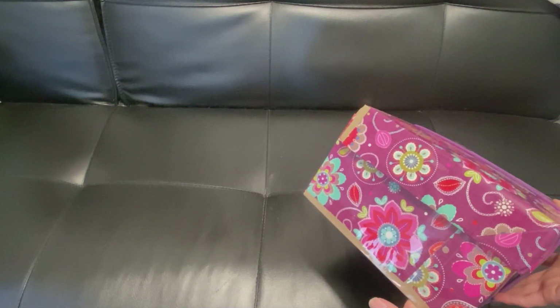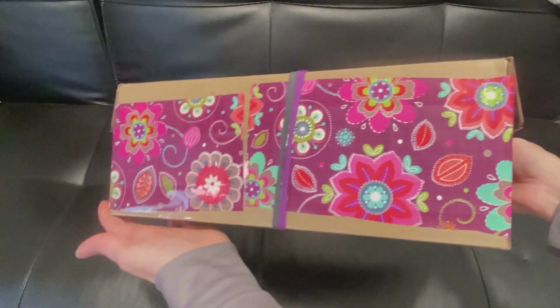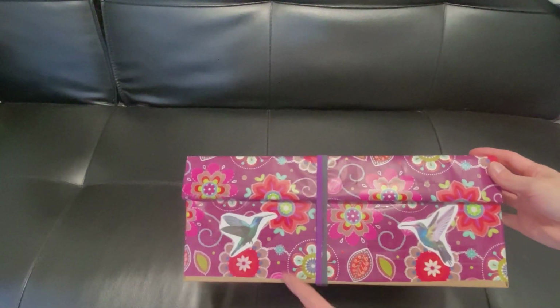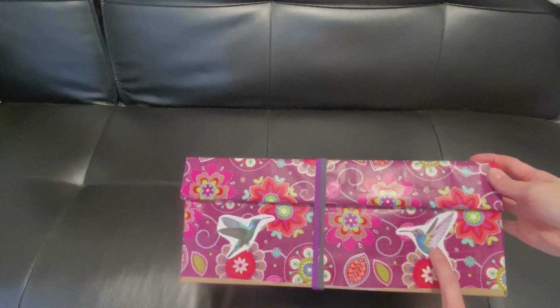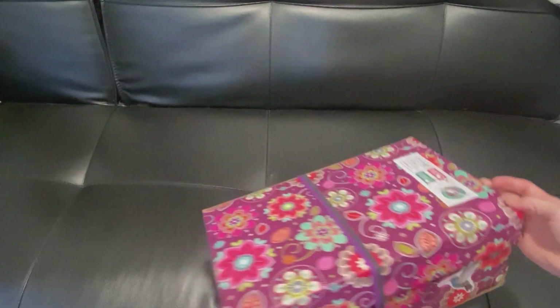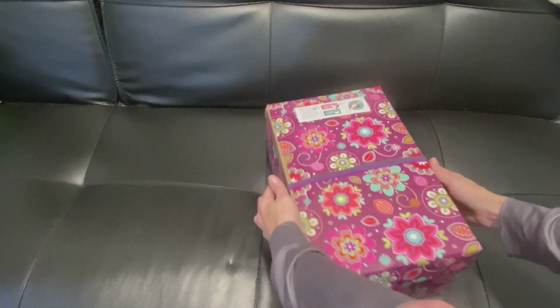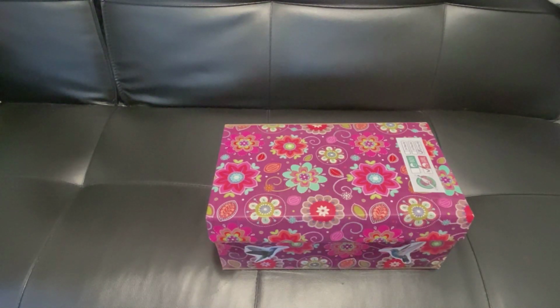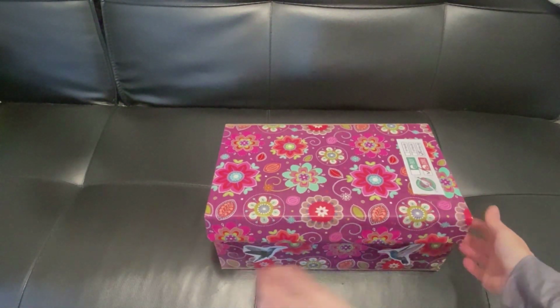So, girl 10 to 14, I did wrap the shoebox with my cheating type of wrapping, as you can tell. Not that great, but I did wrap it up, and I did post some really pretty hummingbirds on the front. So this was one of her most favorite things that God has created, hummingbirds.